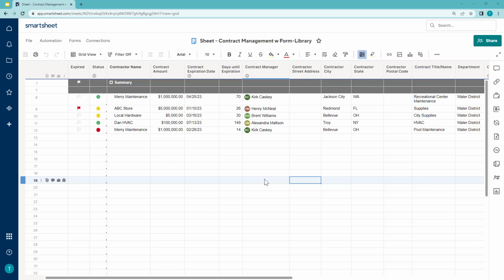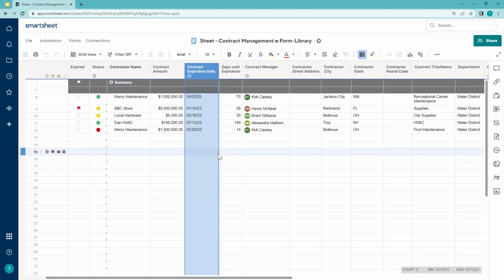So back in Smartsheet, I am on a contract management sheet that I have pulled from a template set. And here we'll see we have a few rows of contracts and some information associated to them. A key column to call out is this contract expiration date. So I've already configured an automated workflow for this sheet where I want to send out a reminder to the contract manager that they have a contract expiration date approaching within the next 30 days.